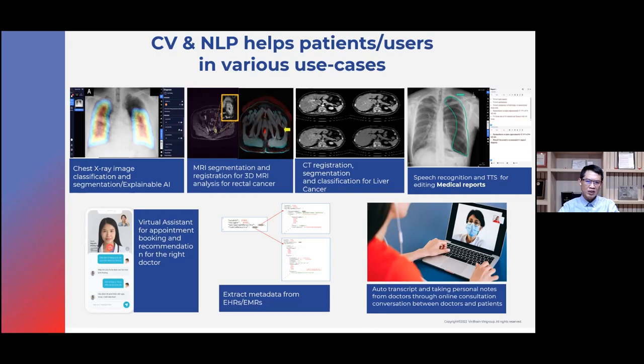We bring the same concept to liver cancer, but the modality we apply is CT scan. From the NLP technology, we apply speech recognition and text-to-speech for medical image editing. And for the chatbot, we bring it into the telehealth product on AIviCare, so that we can route patients to the right doctor based on the symptom diagnosis. We also do the extraction of metadata from the health records uploaded through the app, by taking a picture or sending a file through different apps, such as email or things like that.